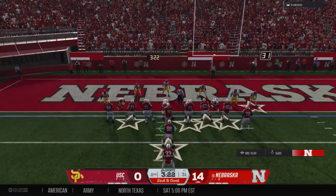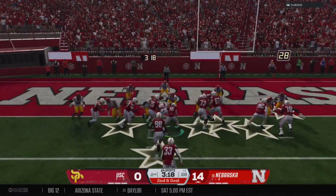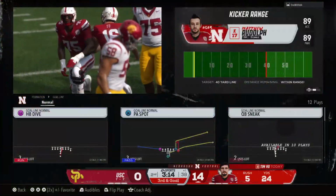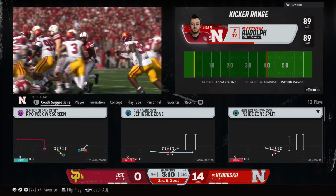Looking for just one more yard. It's second and goal. Quarterback sneak, looking for just a sliver of daylight. And how about the work up front by that big defensive line?